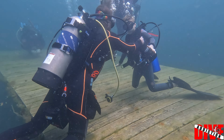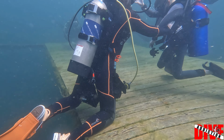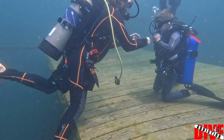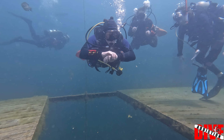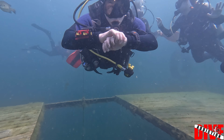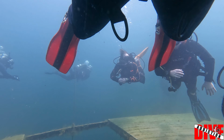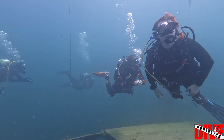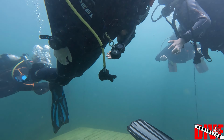Continuous stream of bubbles while that regulator's in his mouth, that's what I like to see. Heck yeah, dude. Heck yeah. Getting ready to roll out on a dive. Like I said, I didn't cut too much of this out. There's Ari, another one of the students in Elijah's class.